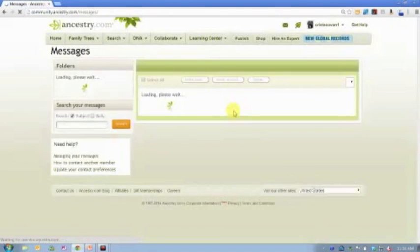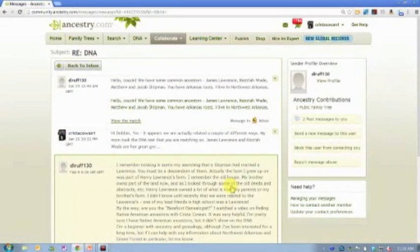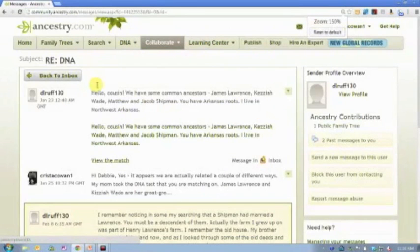So if I click on see all messages, you're going to see all of the messages that I have here. And you're going to notice that sometimes I have matches who I've responded to. Sometimes I haven't responded yet. I'm still working on that. I am not an immediate responder. I do respond. It sometimes just takes me a little while. So here is an email that I received from one of my DNA matches and just shared some basic information. I shared some information back with her, and then she has since responded.